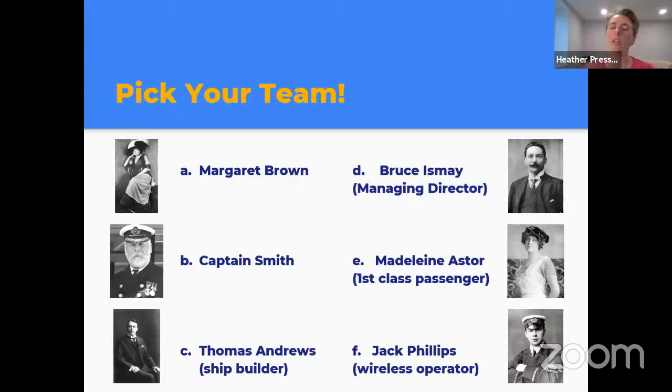You'll put your answers in and we'll score the points and then figure out which team won. But first, you have to choose a team. So you can choose from the following. We've got 6 different options here. You can be on Team Margaret Brown, Team Captain Smith, Team Thomas Andrews. So he was the Irish shipbuilder who helped design and build the Titanic. Bruce Ismay would be Team D.